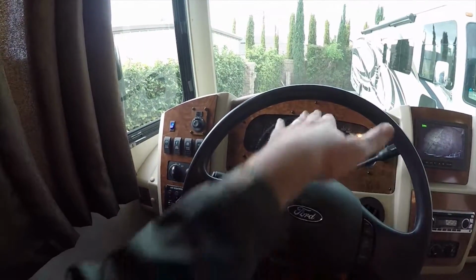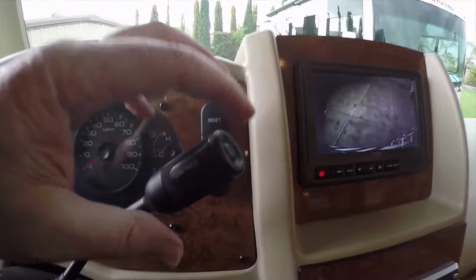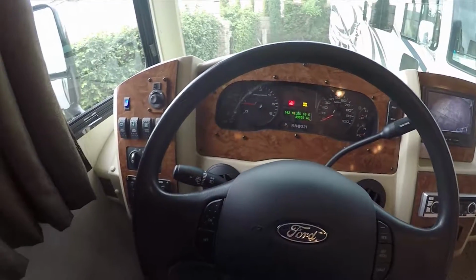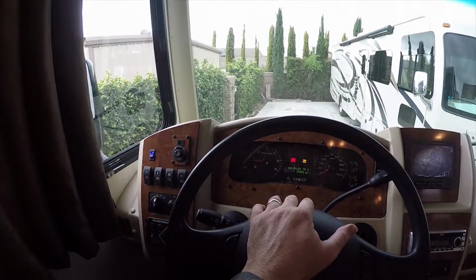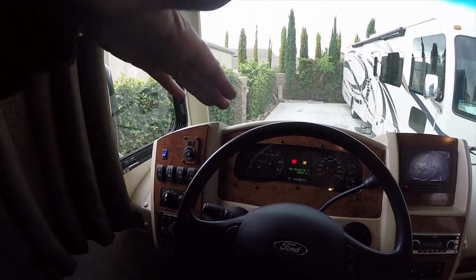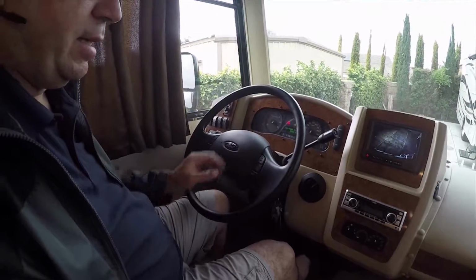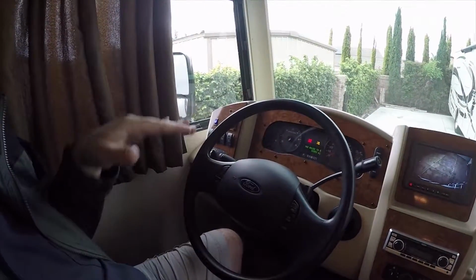Of course you have cruise control, it's a tilt wheel. It has a tow haul mode, and I'm going to take a minute to explain tow haul mode. There's a little button on the gear selector, you press that, it turns on tow haul mode, which is really important. Tow haul mode is really nice when you're driving in mountain terrain. If you're coming up the hill, you put it in tow haul mode, and if you're coming down the hill, you definitely put it in tow haul mode, because on these more advanced newer RVs, when you push on the brake and tow haul mode is enabled, the transmission will automatically downshift to slow you.